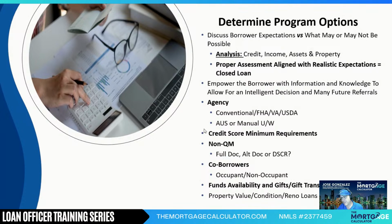You don't want to think you're fine, and then all of a sudden in the end you can't make it happen because the gift was cash. And then the property value, the property condition, and if it may entail, due to issues of the condition, any renovation loan, like a 203K or a HomeStyle renovation, or if it's an investment property and they're just going to do a fix and flip type purchase, a fix and flip type refi renovation loan, and then refinance into a DSCR loan, all things that you need to know on that cycle to make that happen. So again, a lot of things to consider.